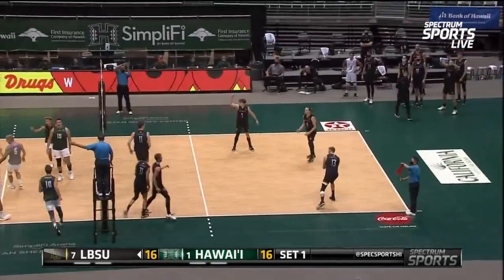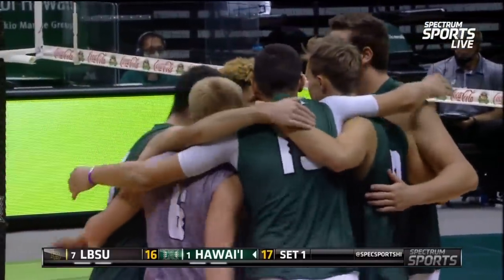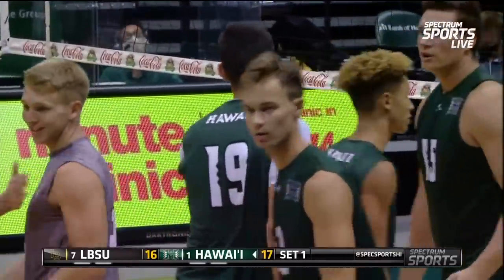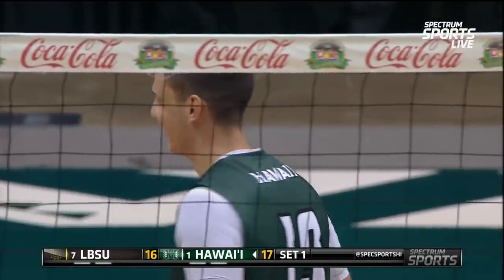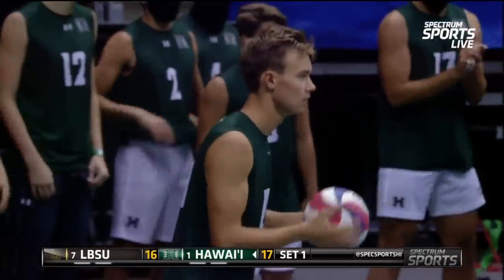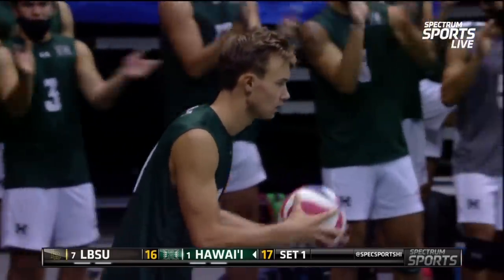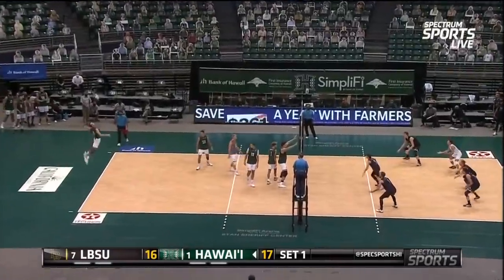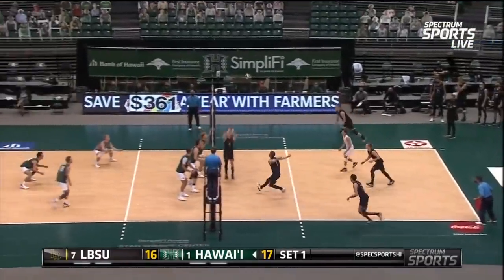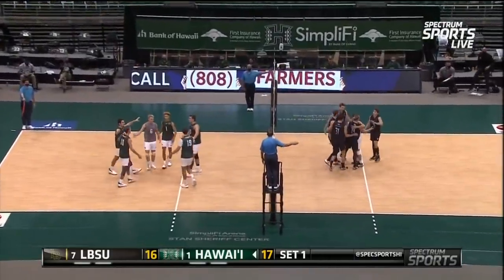Good centering back bump set by Tella, and of course Rado out of system can still somehow find a way to make it work. He sees three blockers on him in a transition play. Great scramble by Jakob Tella, and he aims high for the fingertips. Rado Parafunov, who last night passed Jonas Umloff to get into 13th place in the career kills category at UH, as that one is hit into the deep corner.